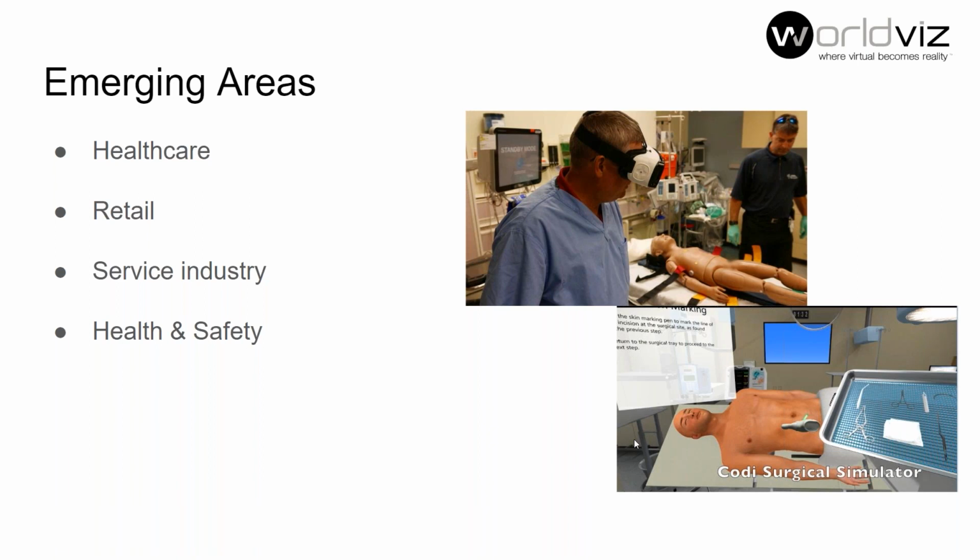We'll be showing a little bit of a clip of this actual surgery simulation that we built a few years ago, just to give you guys an idea of what a more complex computer-generated environment looks like. But the newer areas that we're definitely seeing are retail and service industry. So places where there's a huge workforce. So scaling up a sophisticated training program has a very high benefit.